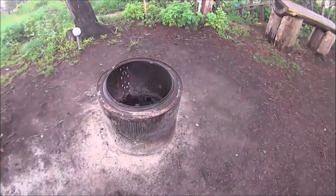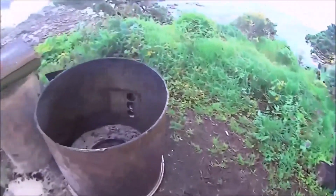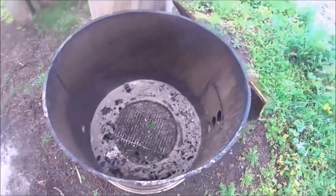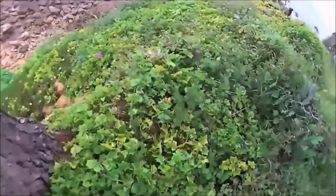They're using a washing machine tub as a fire pit, and it works real good. Now this thing is kind of weird. I guess you flip it upside down and put it on top of the fire. That's kind of strange. Look at the little purple flower right there. Ain't that pretty?